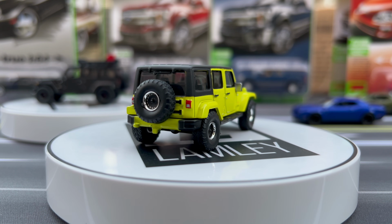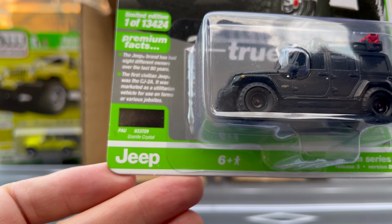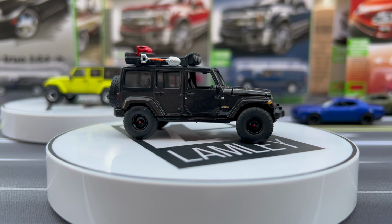But that one's cool in hyper green. Good color for a Jeep. But look at this one. This one is in granite crystal, which looks to me to be black, right? Kind of a metal flake black. But this one has a new accessory.